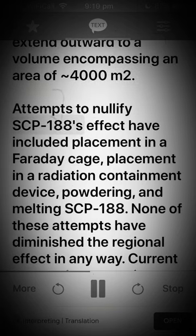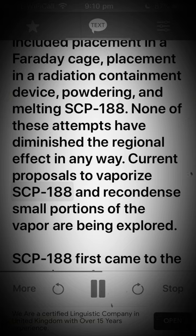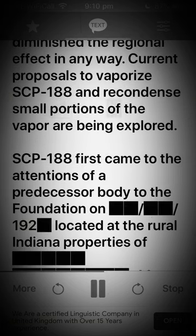Attempts to nullify SCP-188's effect have included placement in a Faraday cage, placement in a radiation containment device, powdering, and melting SCP-188. None of these attempts have diminished the regional effect in any way. Current proposals to vaporize SCP-188 and recondense small portions of the vapor are being explored.